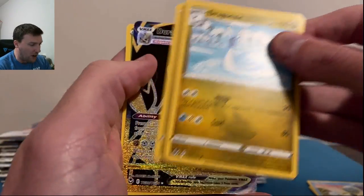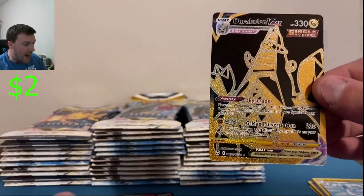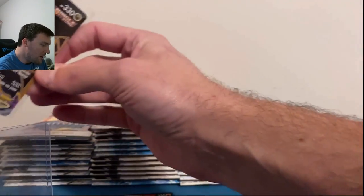Got a gold card already! Duraludon VMAX! We already pulled this on Saturday, but still a very, very nice card. I love this card, actually. I think it looks great. Very nice card to pull.